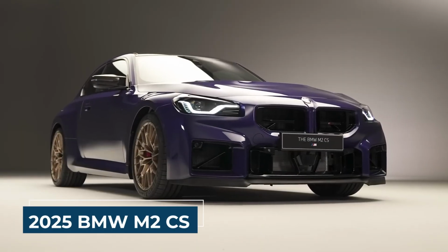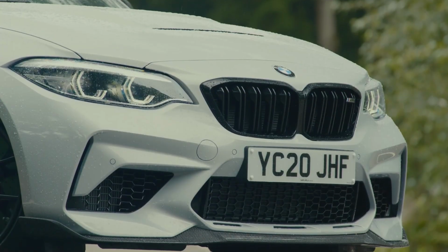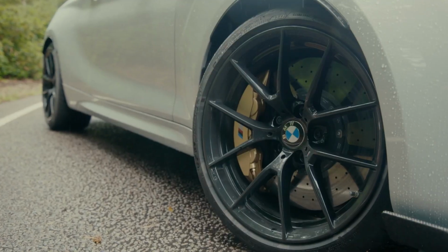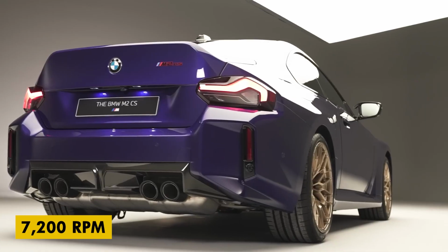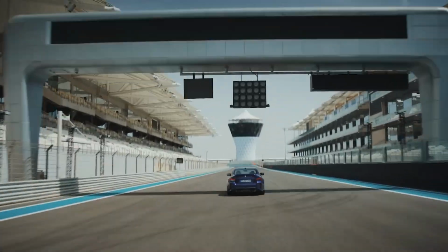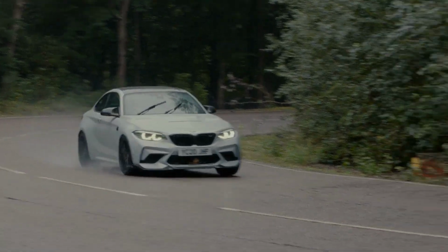10. 2025 BMW M2 CS, 188 miles per hour. BMW's new M2 CS proves that pint size can punch far above its weight. Its S58 3-litre twin-turbo straight-six now howls to 7,200 RPM, unleashing 523 horsepower and 479 pound-feet, up 50 horsepower and 36 pound-feet over the regular M2.